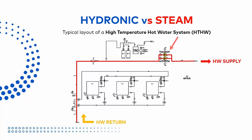Here are the main pumps that move the water around the loop. Next are the boilers and boiler loop piping highlighted in green. These boilers form the primary loop that supplies heat energy to the secondary campus loop. Here are the individual boiler pumps. Now let's take a look at our real-world example.